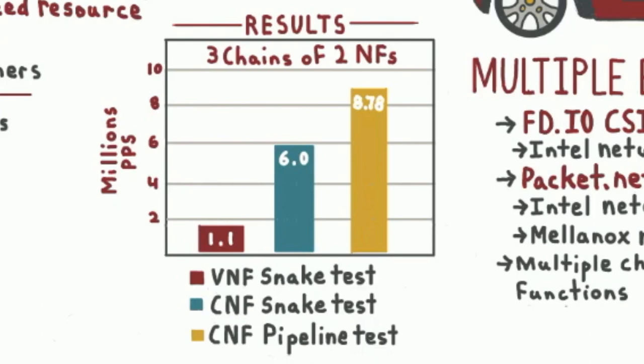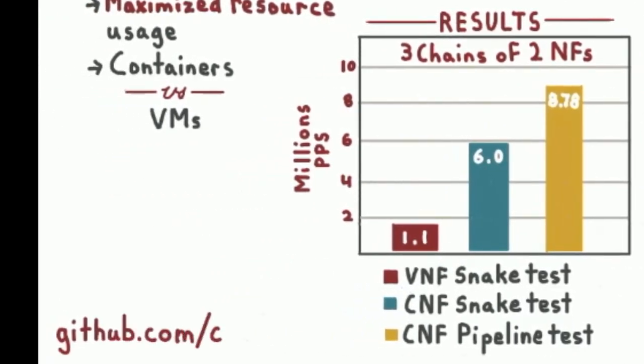The VNF snake test was measured at 1.1 million packets per second. The CNF snake test came in at 6.0 million packets per second, and the CNF pipeline test had the highest throughput of 8.78 million packets per second.